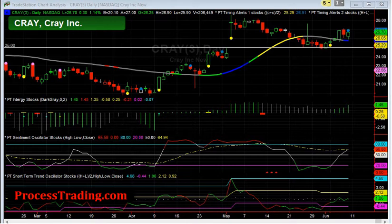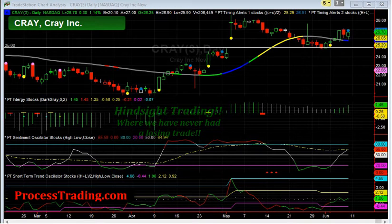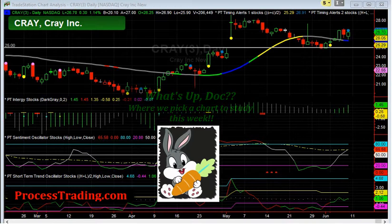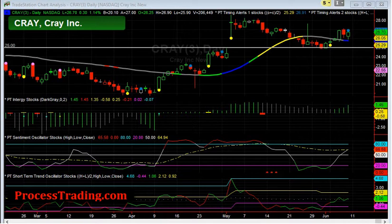As I've mentioned before, the Stock Money Minutes are in 2 parts. The first part, hindsight trading, where we look at last week's pick, and then the second part, what's up, Doc, where we look at a pick or two from a study standpoint for this week. Again, these are not recommendations. They're charts we want to watch during the week and see how we could have used the right edge system when we look back next weekend.